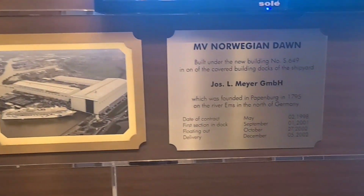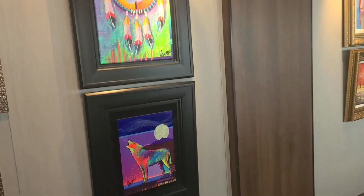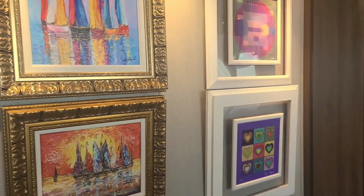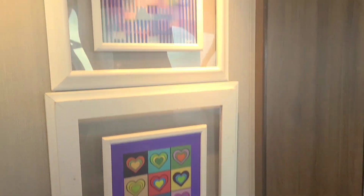There are several shops in the Norwegian Dawn, and when you are walking to the Stardust Theater, you are pretty much forced to walk by the art gallery every day and the shops, so you will definitely see them. The shops are duty free, which means you don't have to pay taxes, but I found them to all be kind of expensive, so we didn't really buy anything inside the shops.